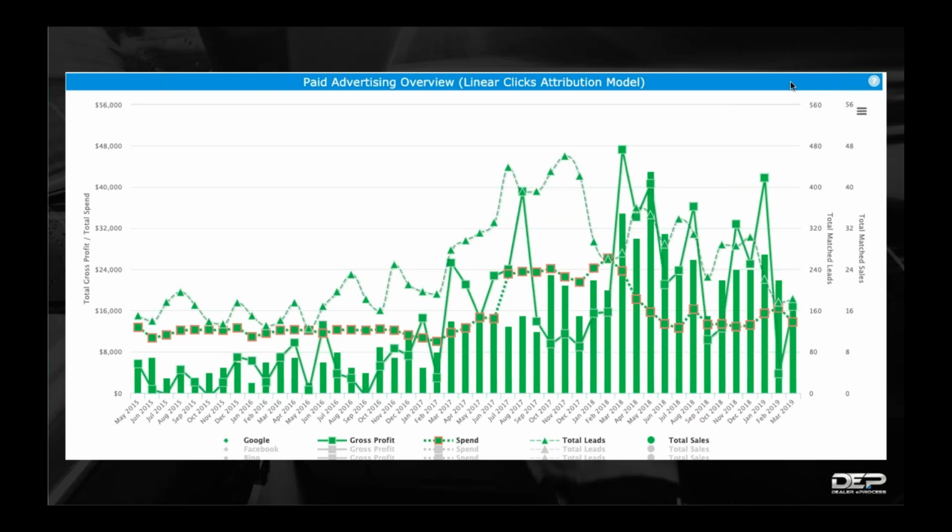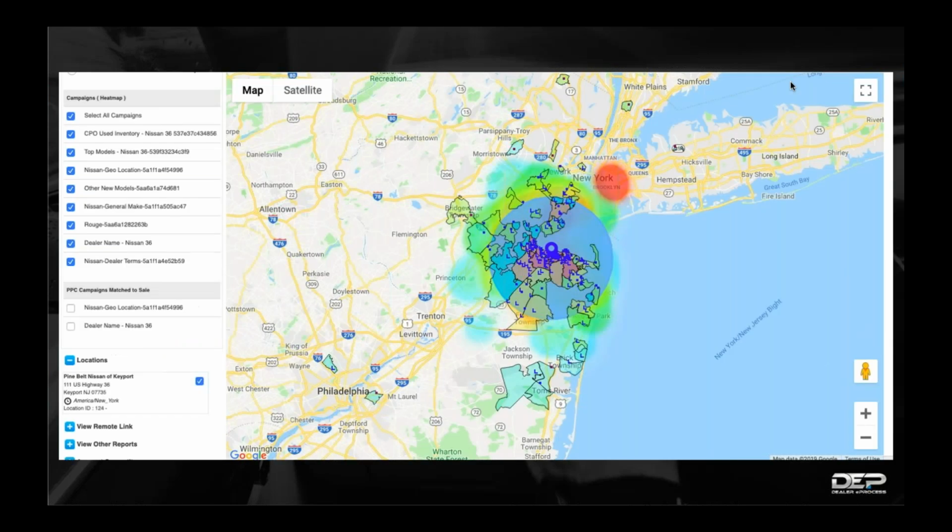I'm sorry. But this is kind of the way we want to approach this, and geographically too. So let's go back to the very beginning. You're targeting a 25-mile radius around your store, and maybe it's all set up correctly so that you don't spend money outside your zone like we saw before.